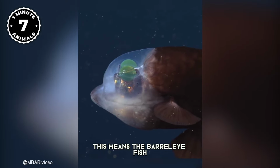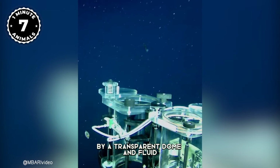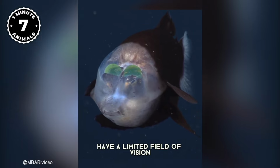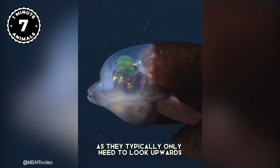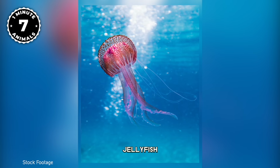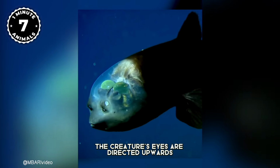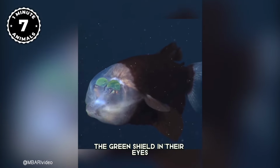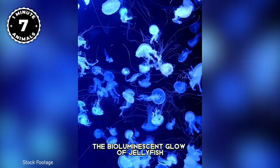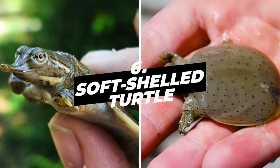This means the barreleye fish is essentially looking through its translucent head, which is protected by a transparent dome and fluid. Due to their tube-shaped eyes, barreleye fish have a limited field of vision. However, this isn't a problem, as they typically only need to look upwards. This is because they live just beneath their prey, jellyfish. In their usual resting position, the creature's eyes are directed upwards, constantly scanning for food. The green shield in their eyes filters the sunlight penetrating the ocean, making it easier to detect the bioluminescent glow of jellyfish.